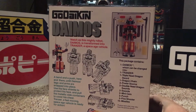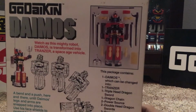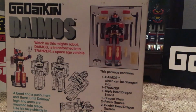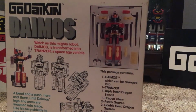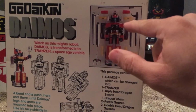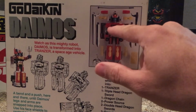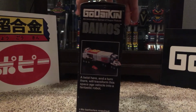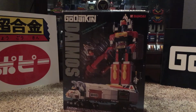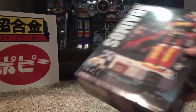So Daimos transforms from a robot to a truck, and he comes with a whole bunch of accessories. The majority of the time when you see these Daimoses, a couple of the swords are missing or some of the missiles are missing. The chain whip is usually always broken, and it might be missing a couple of these chest shields which cover up his fans here inside his chest. But this one is complete, so let's get into him and take him out of the box, okay?